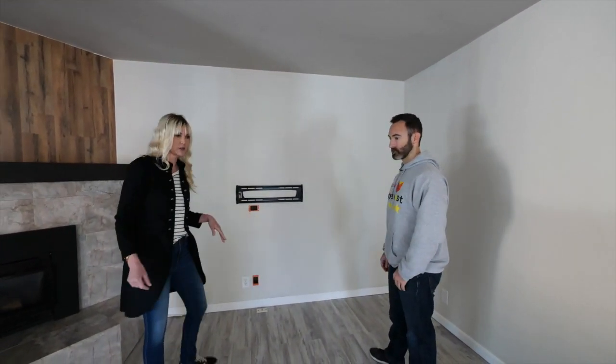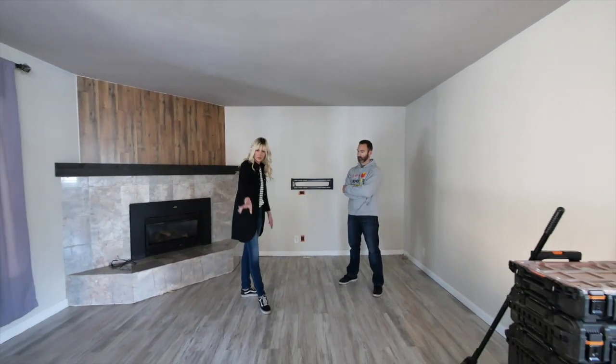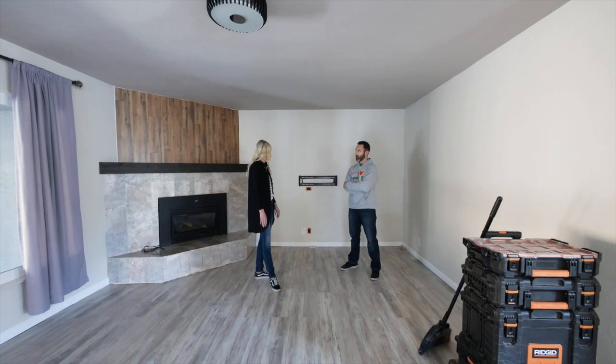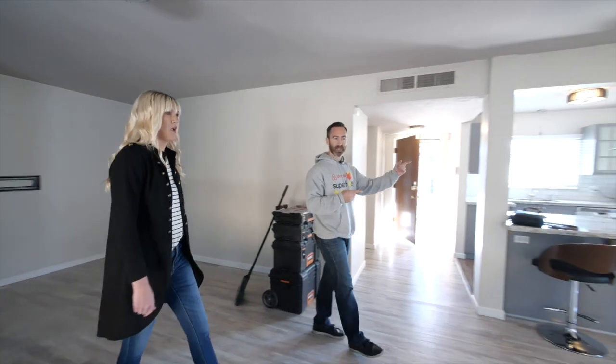Everything will fit. We're going to do two sleeper sofas in here. Okay, so we'll just line them on each side. Sweet. And put two chairs there and we'll have enough space. This is a four bedroom, so we need that much seating to accommodate. Yeah, we kind of have two dining areas.